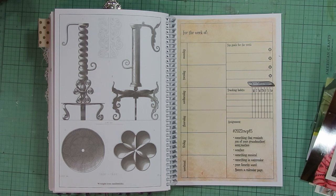And again, for this week we are on week number 45, and I'm going to go through the prompts and what I pulled from my stash to try to create a collage with. The first prompt was something that reminds you of your grandmother, your aunt, or your mother. And so I chose my grandmother.